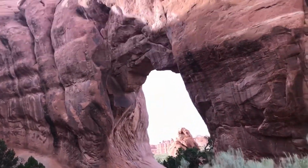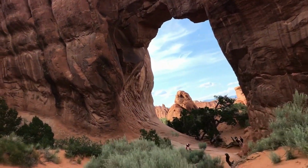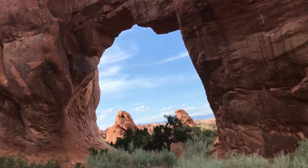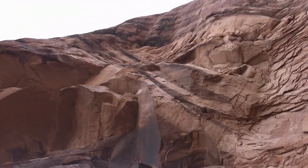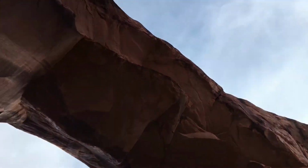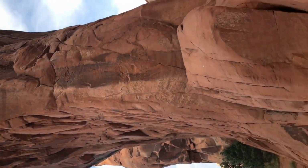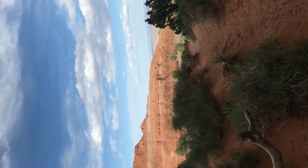And here we are. That's Pine Tree Arch. Got a beautiful view straight out of it, actually. Right here it is. Standing right within the arch. And the view that you get out from it.